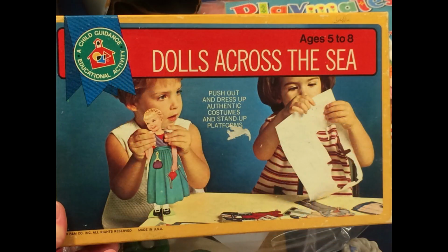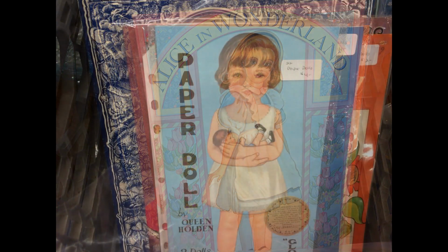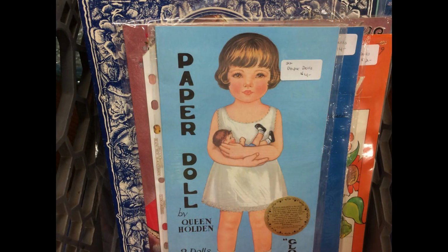I saw a lot of paper dolls in this booth. The Dolls Across the Sea set by Platt and Monk is from 1969. The Peck Gandre paper dolls from the 90s have beautiful artwork. This Queen Holden paper doll is a reproduction. I love paper dolls with their own dolls.